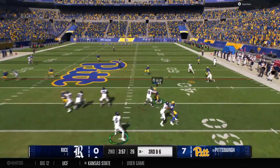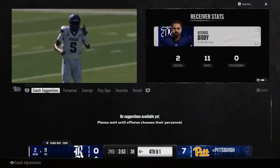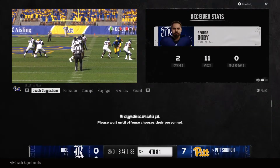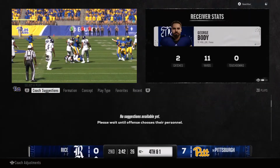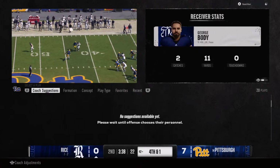On 3rd and long, he's going to have to throw for it. Quickly to the tight end. And he couldn't quite get to the marker, and that's going to bring up a 4th down. You know, the tight end's going to have to do a better job of separating and giving his quarterback a place to go with the football. That time just couldn't create it, and as a result, as soon as he made the catch, he was brought to the ground, setting up 4th down.